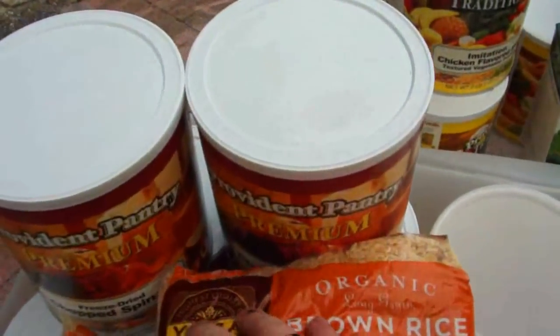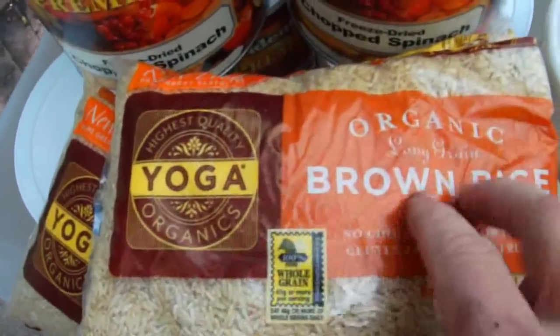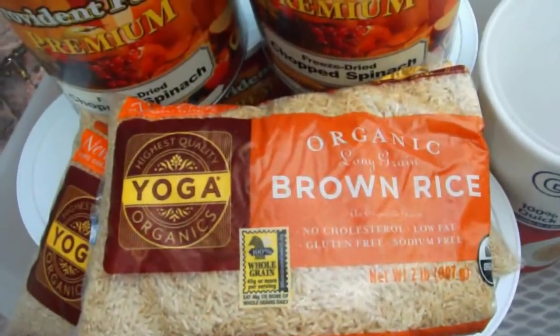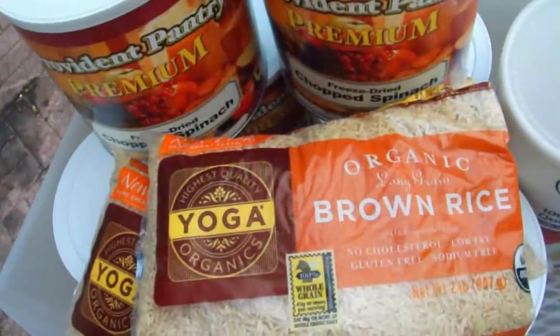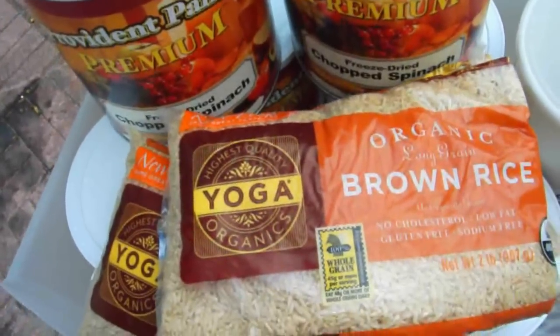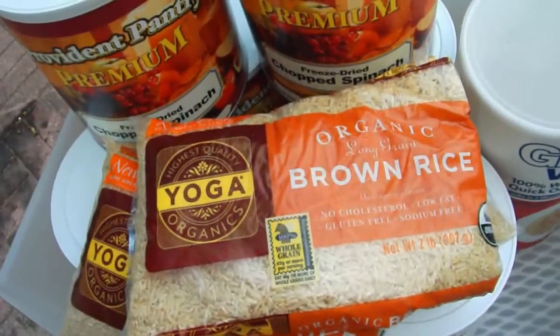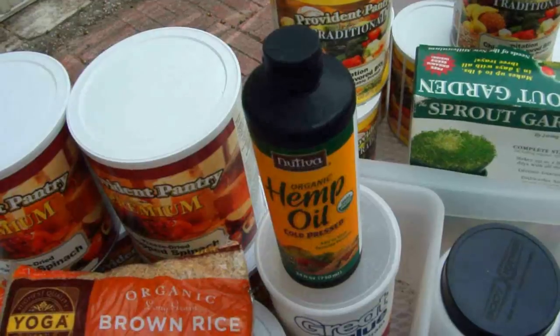This stuff lasts a long time, and I get this type of brand, Yoga Organics, organic brown rice. And this, I think, is very, very important, because if you're going to eat some food that's basically a carbohydrate, you want the best stuff going, and brown rice is pretty good stuff. Now, what I'll do with the brown rice is I'll put hemp oil in it too.